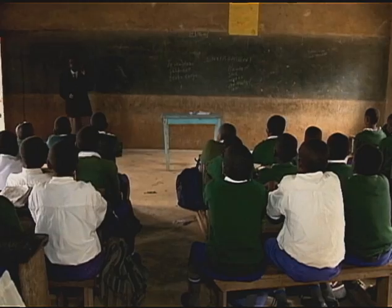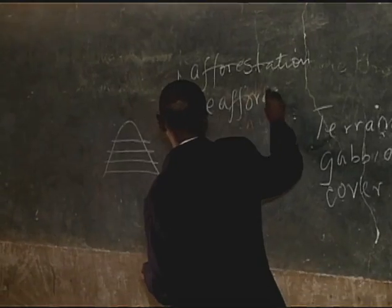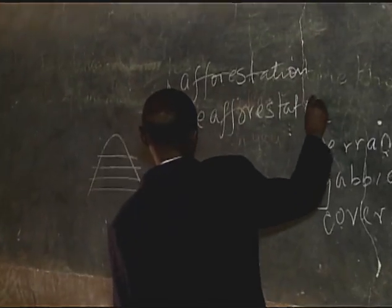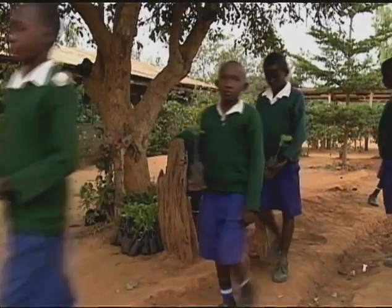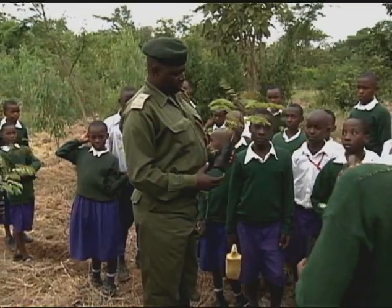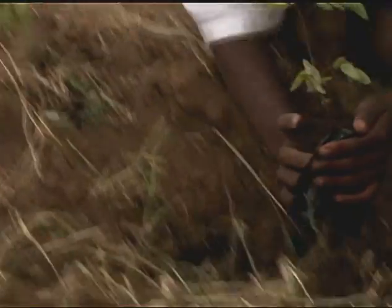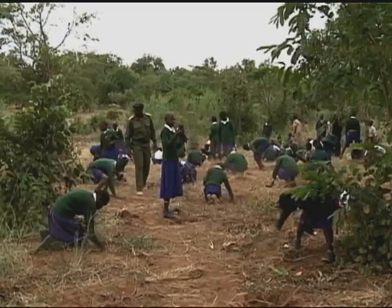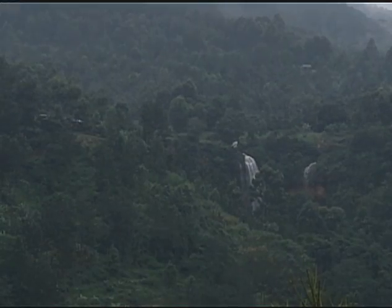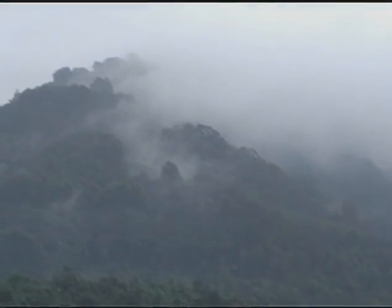What Kaboro knows about trees and water, he learned at school from his teachers and from hands-on experience. Students at Kambaru Primary School have planted more than 4,000 trees. Their efforts are part of a larger greening program that has already rehabilitated 2,600 hectares of forest and increased water flow from one of the country's most important water sources, Mount Kenya.